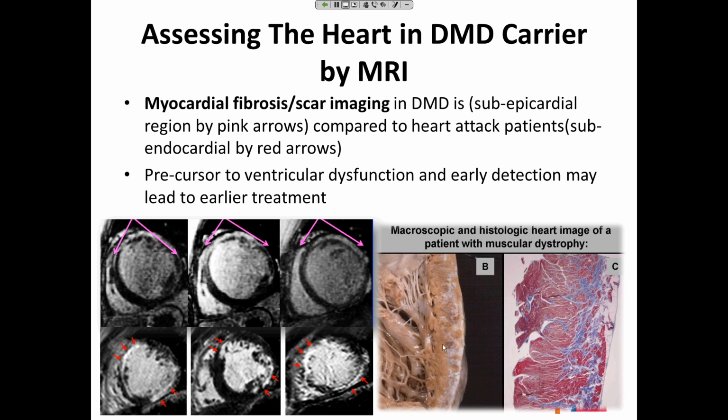And this has been shown in comparison to what we consider a pathologic specimen, and shown microscopically by these blue stains here. So we know that in the Duchenne boy, it's a precursor to ventricular dysfunction, and we know that early detection may lead to early treatment. In fact, this is happening for the boys. For the DMD carrier study, this will be an important aspect to further define how many patients have it in a large study, and help us tie this all together with a very comprehensive evaluation that's being done by the team here.